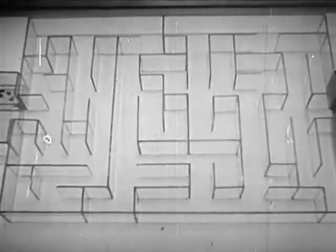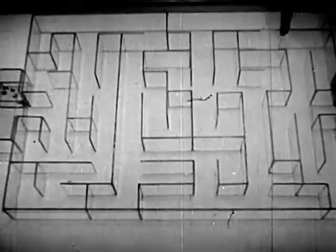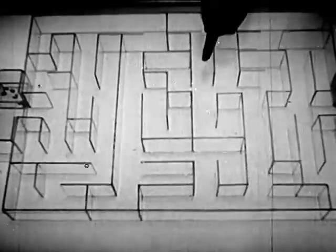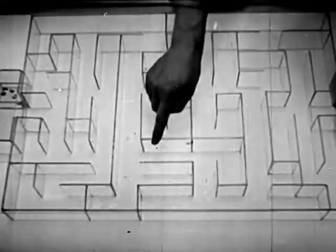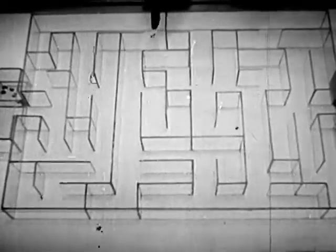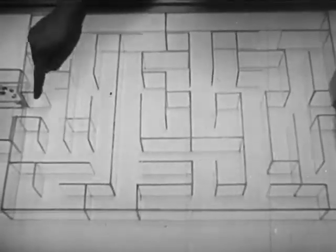This layout is a labyrinth, a maze, and it's going to be used in a test to see how quickly an animal can find its way through it. Now the professor's finger is indicating the only possible open road through the maze. Those are all glass partitions that prevent a small animal from making any other progress through that labyrinth. And there's food at the other side.